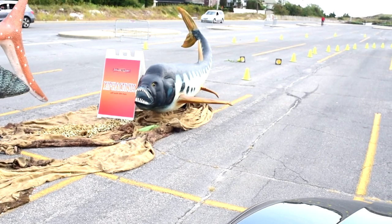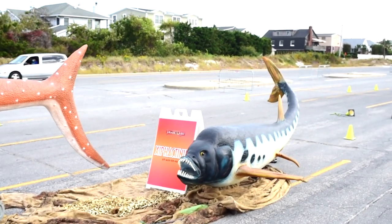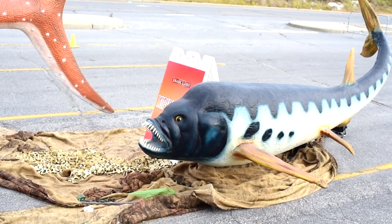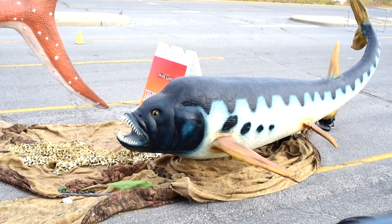And that scary fish that you see that looks like a cross between a piranha and a tuna is Xiphactinus. Xiphactinus was a voracious predator that lived in the oceans all over the world. It could reach lengths of up to 20 feet long.